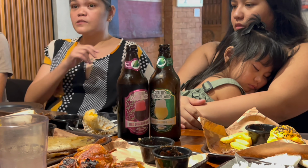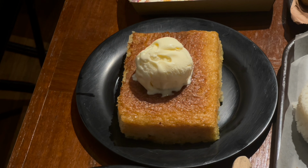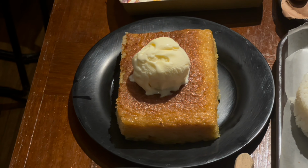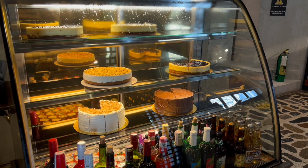After our eating and drinking session, syempre dapat may dessert tayo. This is their peach cobbler. This was my favorite part of the meal because I love sweets. And this is delicious. Sakto lang ang sweetness at ang texture ng kanilang peach cobbler.